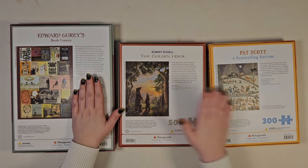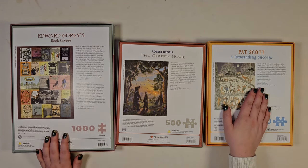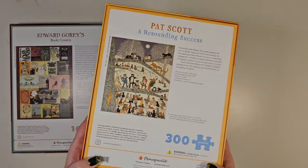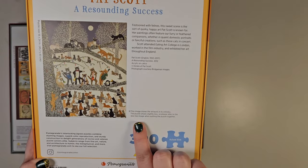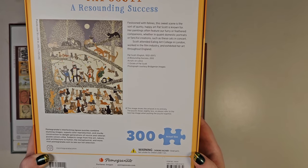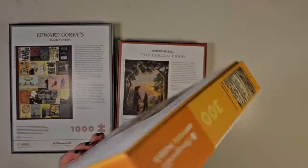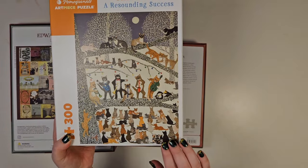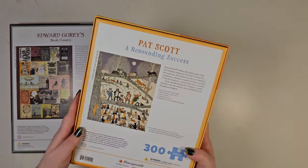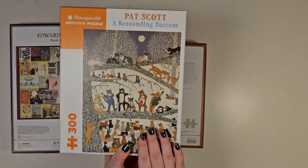And I really love the focus on the art and the artist. It's always a positive thing when puzzle brands credit the artist. Now, something it says here that it says in some of the other puzzles I have by Pomegranate: this image shows the artwork in its entirety. The puzzle shows slightly less, so please refer to the box top image when putting the puzzle together. So they have cropped the image a little bit to make it fit with the sizes of the puzzle. So it's nice that they show the entirety of the art, but also tell you, don't look at this image, look at this. This is what's actually on the puzzle.